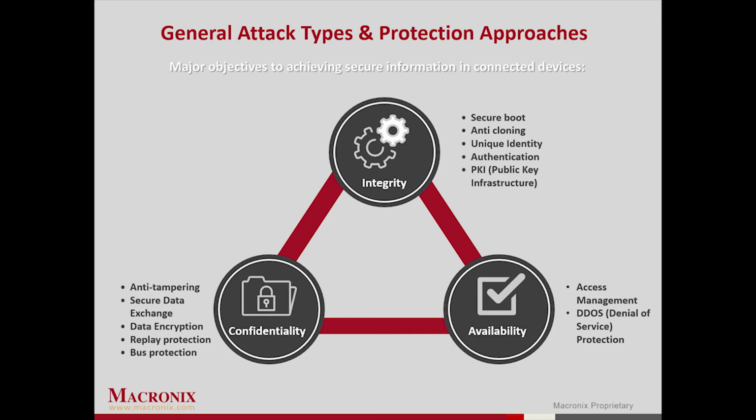There are really three major objectives to achieving secure information in connected devices. The first is integrity. And integrity means that you're trying to maintain and assure the accuracy and completeness of data over its entire life cycle. And examples of that would be secure boot, anti-cloning, authentication.